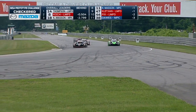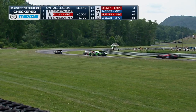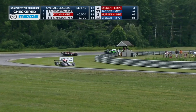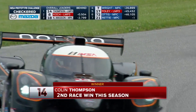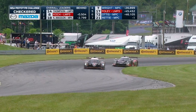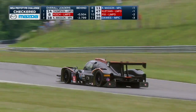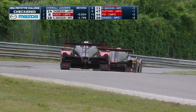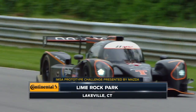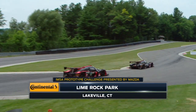Another win for our championship leader, ahead of Kenton Cook, who finishes second in the Ligier, the number 8. And Kyle Masson comes home third overall and is our MPC winner for today's race. In LMP3 Masters, Paul Fix will get a win on the season in the number 44, the Ave Riley. And for MPC Masters, Stuart Reddy comes out of nowhere in the number 21 to claim a win. He finishes ahead of Robert Masson.